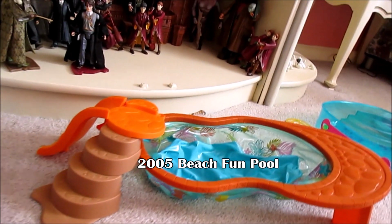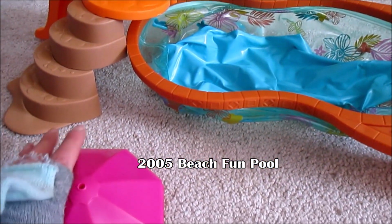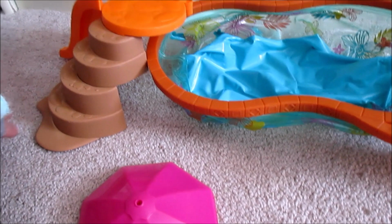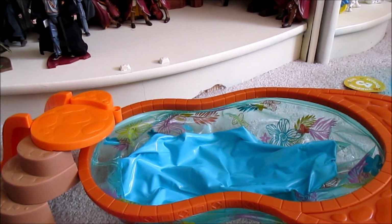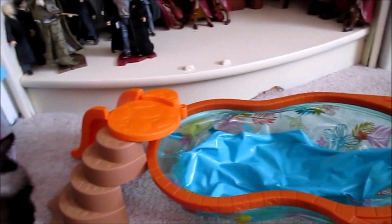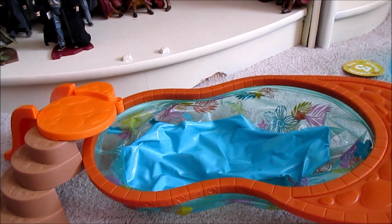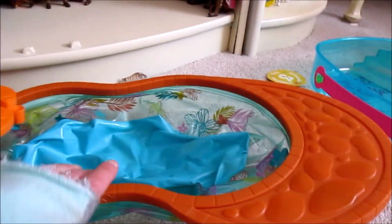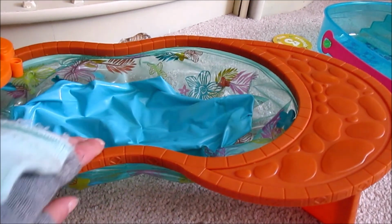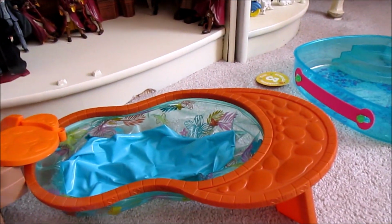This is the beach fun pool. And mine is missing some things. I got this at the Memorial Day yard sale where we got Pooh Bear, where we got some of our other stuff I showed earlier. I didn't realize that all of these pieces went to it until I was trying to identify the pool. It's really nice. Like I said, the pools are a little bit wrinkled from being compacted.